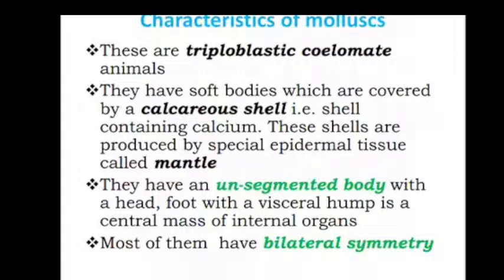So you have seen one from the snail shell. Under that shell there is an epidermal tissue called a mantle from which the shell develops. And that shell keeps on growing as an organism also grows. Great. They have unsegmented bodies. They don't have segments in their bodies, but their head is distinguishable. You can easily tell the head from the rest of the body. Then they have a foot, usually ventrally located and used for locomotion. And then they have a hump, where usually the shell is attached if they have it.